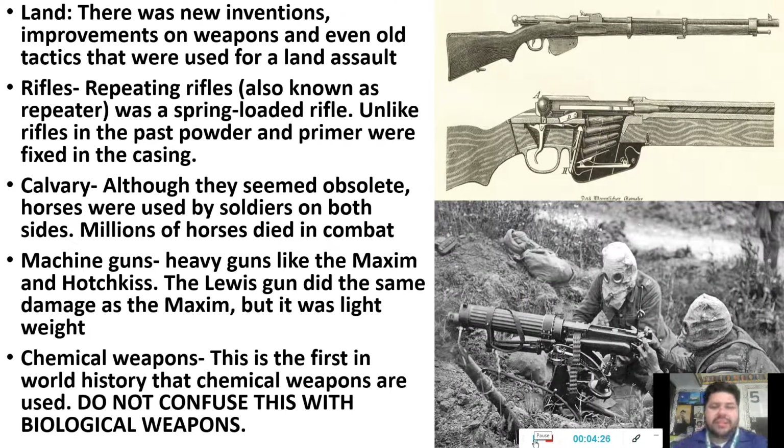All right, so now we're going to get to the land first. When it comes to the land, there have been new inventions, improvements on old weapons, and even some old tactics came out, and they weren't really that great. Here's a little fact, and it's going to be on your quiz. I'm telling you right now, and if you had the volume off, I feel sorry for you.